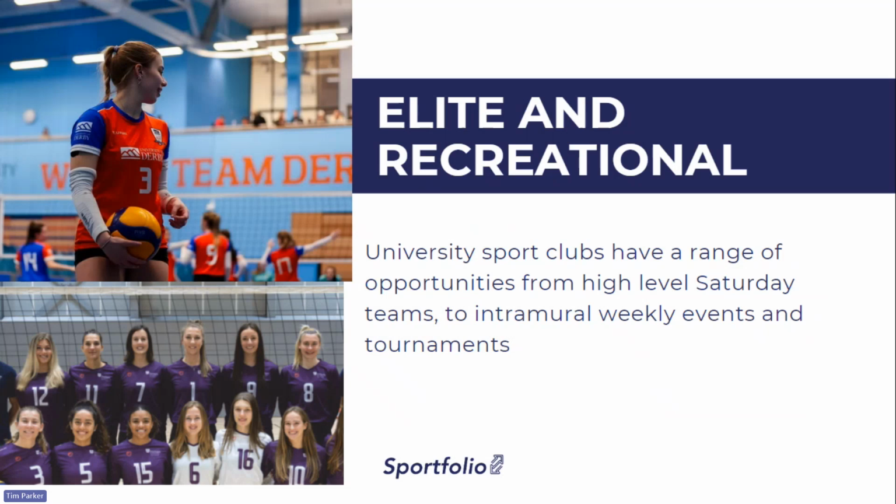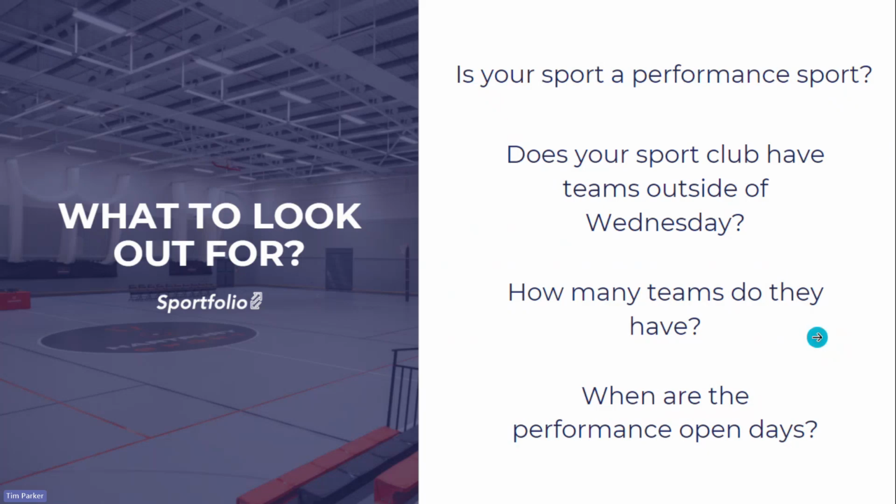Or do you want to take it a step further and play on a Wednesday with BUCS and then play on a Saturday, either with a university team or with external links with other clubs, train 2-3 times a week with professional coaches, with opportunities for scholarships as well. There's a balance to do both. So it's important when you're looking to go to university that you think about what you're looking to get from your volleyball experience.